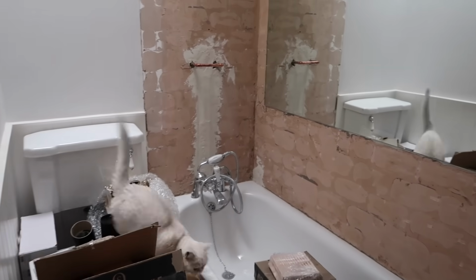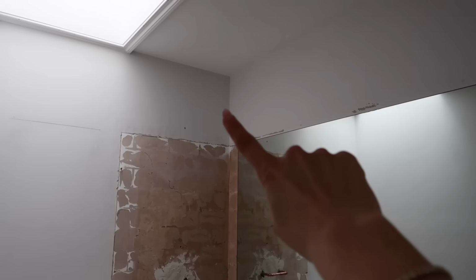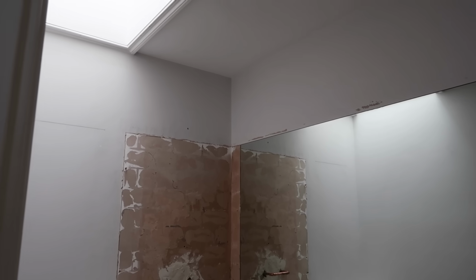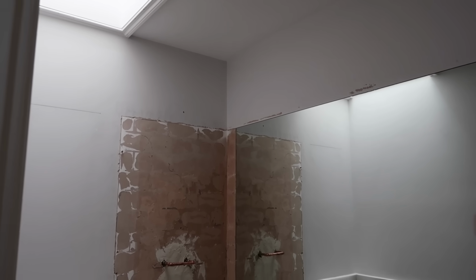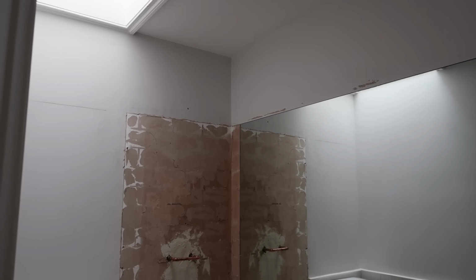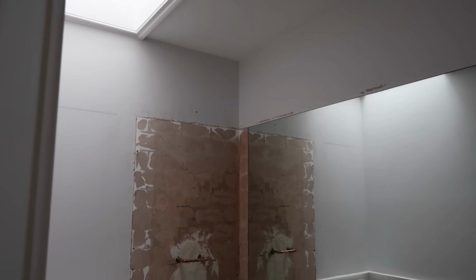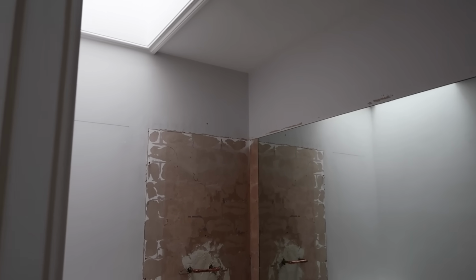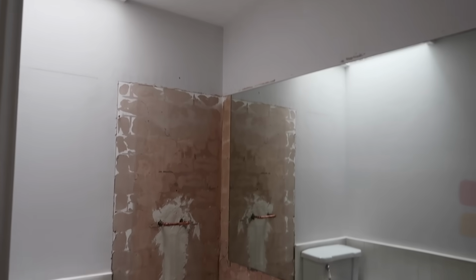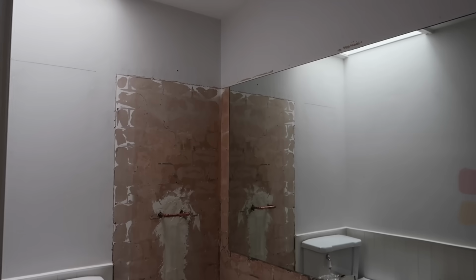My job for today, well, my dad's job, and I will be assisting, is we're going to be adding some coving into the ceiling. This is something I did in my kitchen. I think it softens the room, softens the edges, gives it more of a period, feminine, luxurious feel. It's a really small detail, but I think it makes a really big difference to a room, so I'm excited to get that in here because one of my problems with this room is it's just so sharp, so angular, it's very modern in a period flat.